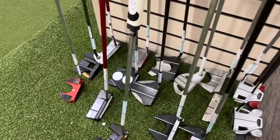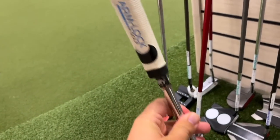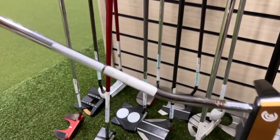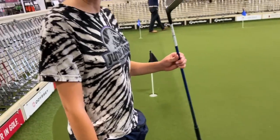Not much going on in terms of the putters other than this $22 Cleveland. I think this is the Elevado. The grip alone, it's an arm lock grip and it's only like 31 inches long. So it's like a kid using an arm lock grip, or they just had that grip lying around. That's kind of goofy, but definitely going to get the Ping G30.